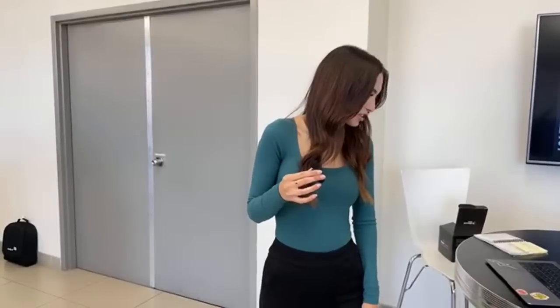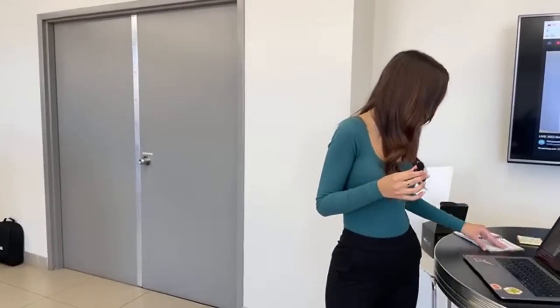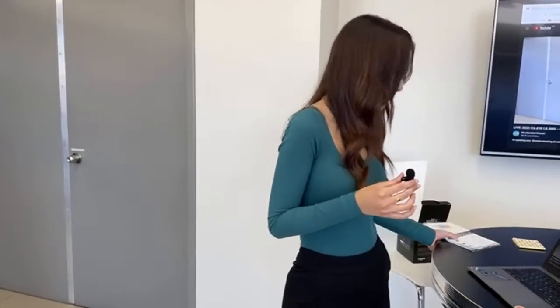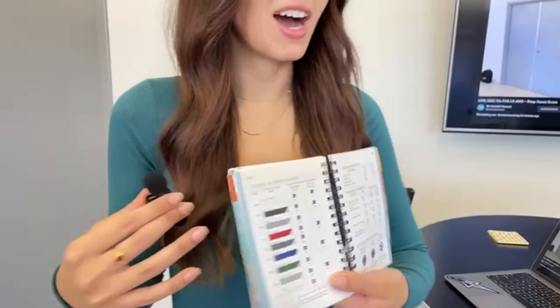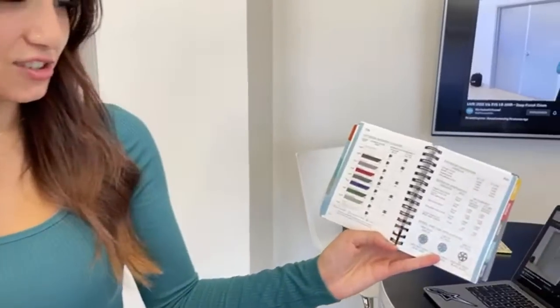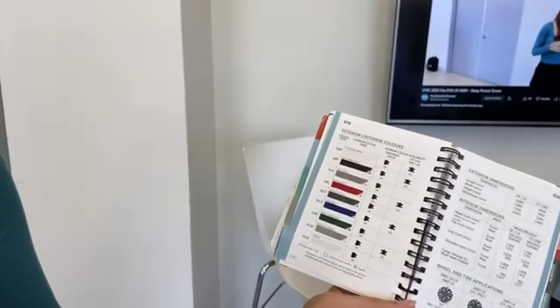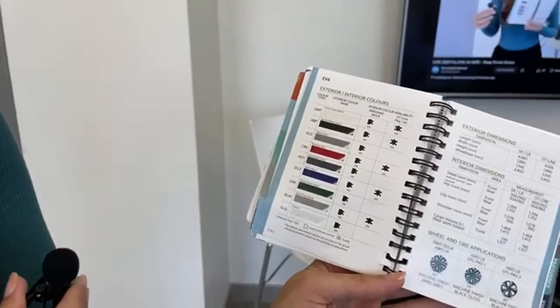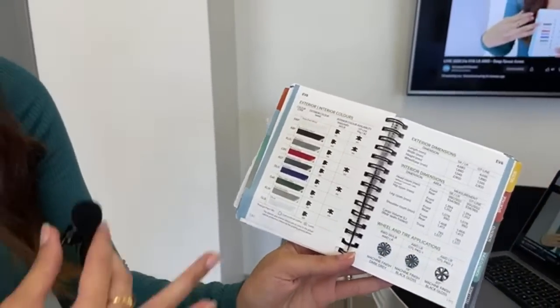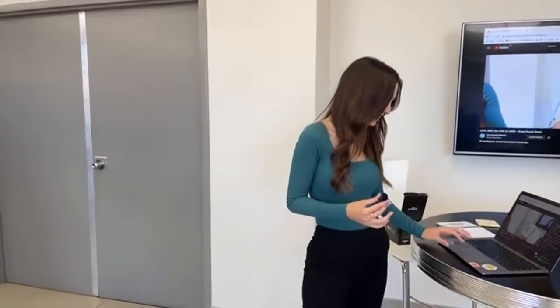What colors are available for the EV6? I can show you. This is all I've got right now. So we've got white, black, green, steel gray, runway red, interstellar gray, yacht blue, deep forest green, which is what I'm showing now, steel gray matte, and glacier. I know, this is a great book. It really shows you how the paint looks on the car, right?